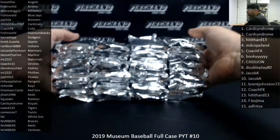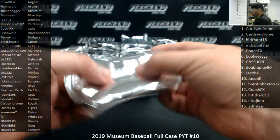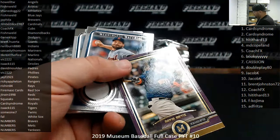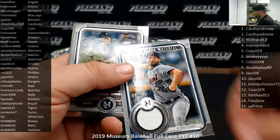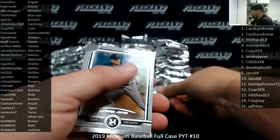Alright guys, I got 48 packs here. Let's crack these bad boys open and see what we got. Good luck. Purple to 99, David Ortiz, Boston Red Sox. Red Sox going to Fire Mask Cards. Michael Fulmer, Meaningful Materials. Detroit Tigers going to Isaac K115.